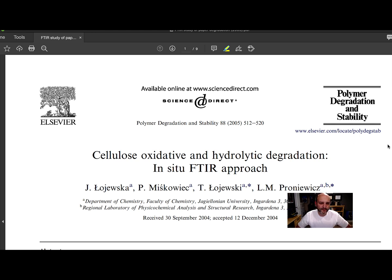I want to talk a little bit about this paper, which describes some ways to measure how fast paper is degrading. And of course, we're going to frame this around comic book paper, but I want to talk a little bit about what paper is and how it degrades, and hopefully we can learn a little something today.